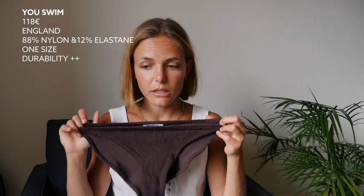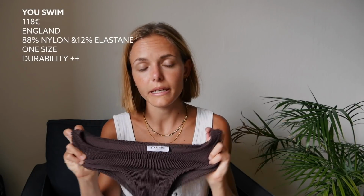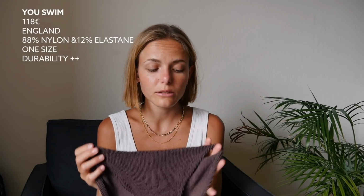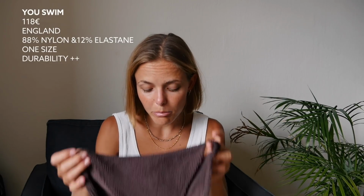So just so you know, I don't think this is a sustainable fabric, but it's all made in England, which I think is really good. And also it's a very durable piece because it will simply adapt to your body shape and size along the years. Personally, I've gotten so much use out of this swimsuit, and I feel so good when I wear it that it's really worth it, in my opinion.